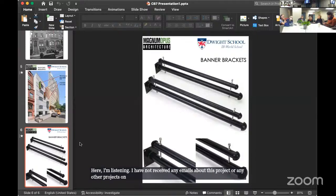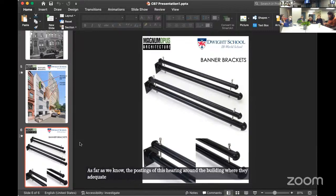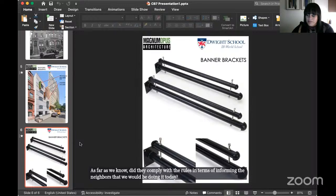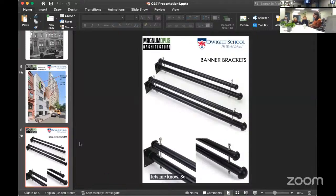The postings of this hearing around the building, were they adequate? The notices that were to be publicly posted for this hearing, as far as we know, did they comply with the rules in terms of informing the neighbors that we would be doing it tonight? I'm not sure. That's something that the committee reviews and lets me know. Where were the notices posted? They submitted their posting, but whether it was adequate or not, that's what we were asking.